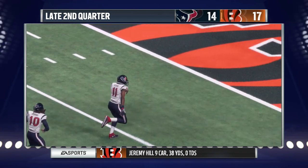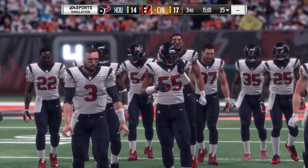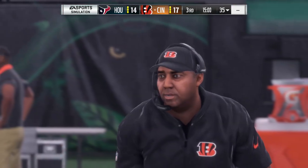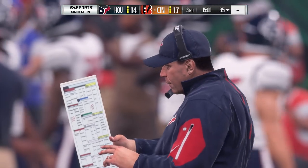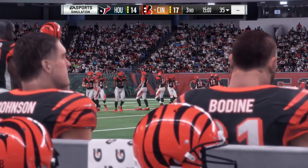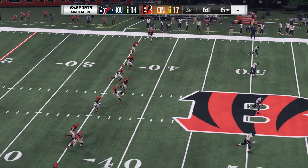First and 10, Strong's by himself here, and he's going to go 56 yards for the score, cutting the deficit to 3. Thank you, sir. A field goal separates these two teams as we come back for this second half. So both teams have their marching orders, and we'll get going again here in quarter number 3.